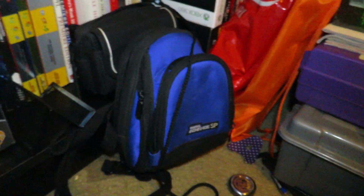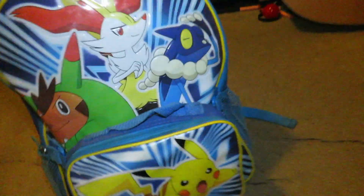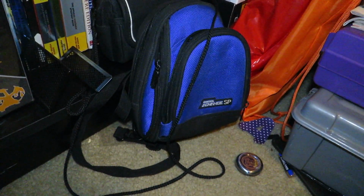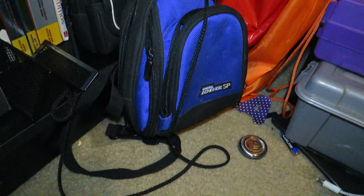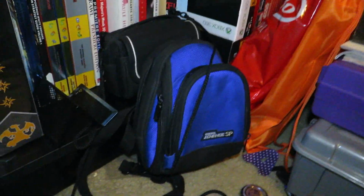And then here, just on the floor, there was this Pokemon bag right in front of my bookcase, which is full of toys that I need to put around the room, but I moved that so that I can sit on the floor and show you guys this. That's my Game Boy Advance SP bag, and then behind it is just a normal Game Boy Advance bag. I collect these bags a little bit. I don't seek them out, but if I find them, I do buy them.